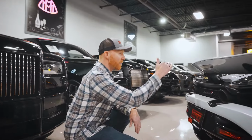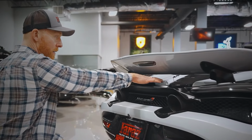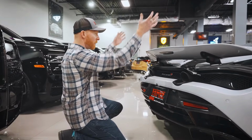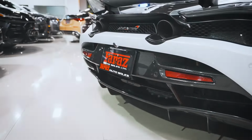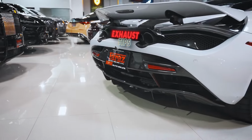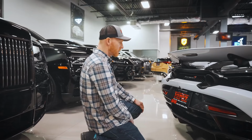The way this thing moves up and down, as soon as that wing goes up, it gives you a peek of carbon fiber that screams through the bottom of the way the back comes. The stealth black exhaust tips here are just a lovely finishing touch. You can get them in silver, you can get them in other colors, but this looks beautiful.